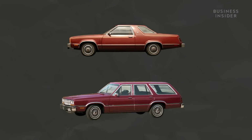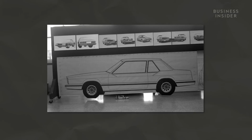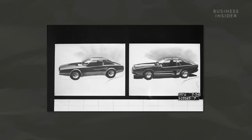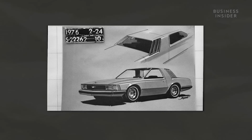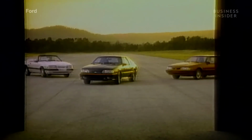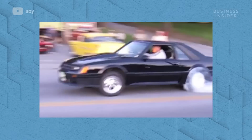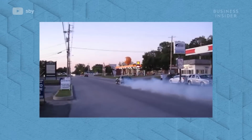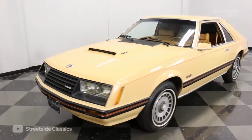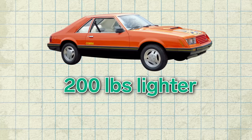Ford had been using the Fox platform for everything from compact cars to station wagons. It had a unibody structure, flexible chassis, and wide engine bay. When they added the Mustang to that list of vehicles, it was an instant hit. Even today, its versatility has made the Fox Body Mustang extremely popular with car tuners. Ford's new pony car was both longer and wider, but it cut weight in its suspension. It weighed 200 pounds less than the Mustang II, improving gas mileage and reducing drag.